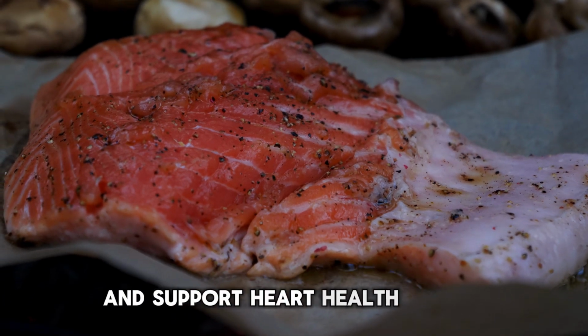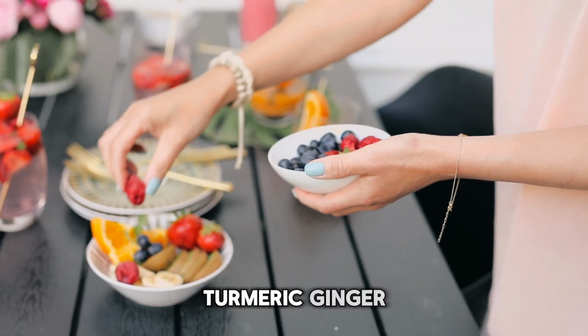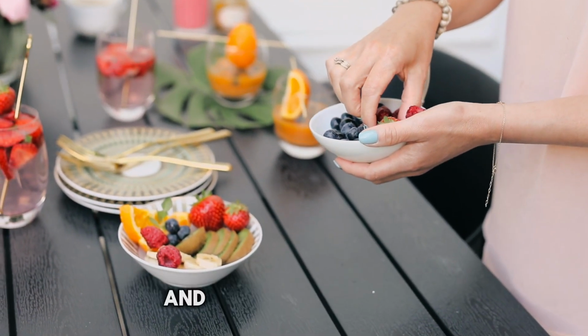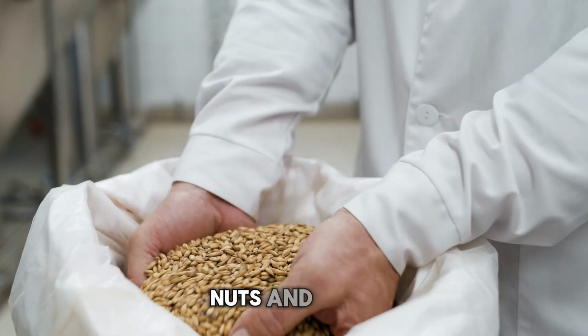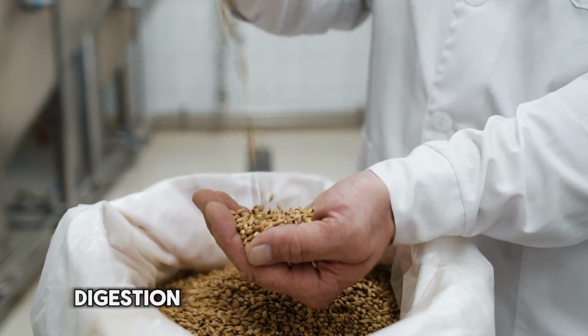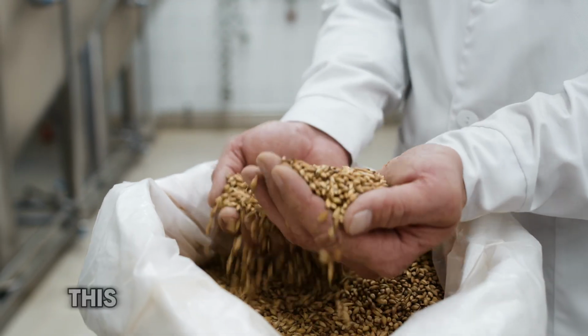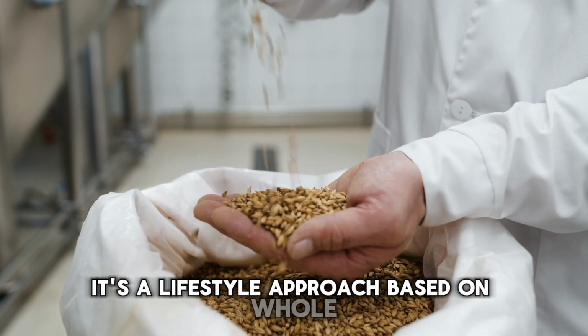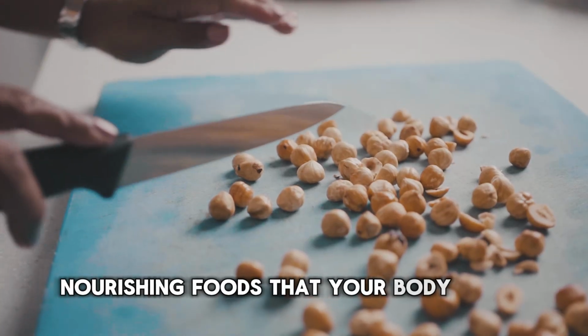Berries, turmeric, ginger equals antioxidants and phytochemicals that lower oxidative stress and pain. Whole grains, nuts, and seeds equals fiber and plant-based fats for weight control, digestion, and inflammation reduction. This isn't a diet in the restrictive sense. It's a lifestyle approach based on whole, nourishing foods that your body needs to thrive.